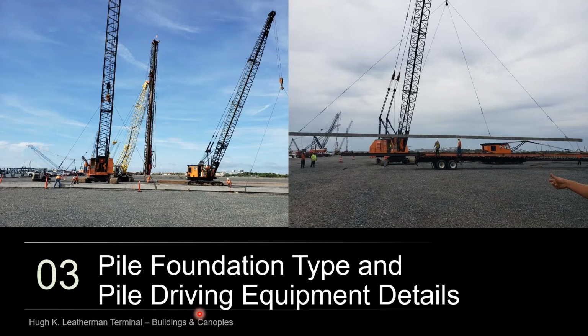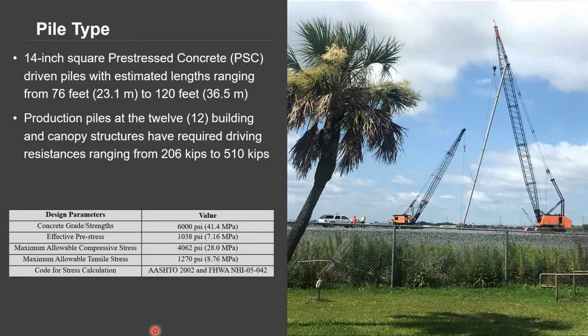And to talk a little bit about the type of pile foundation and the pile driving equipment that was chosen for this job. We are specifically talking about the 12 buildings and canopy structures that were built on this facility. The foundation element that was chosen was a 14-inch square pre-stressed concrete driven pile. The estimated lengths of these piles range from somewhere around 75 feet to around 120 feet, and the test pile lengths were typically 10 feet longer than these lengths. So some of the piles that we drove on this site were as long as 130 feet.